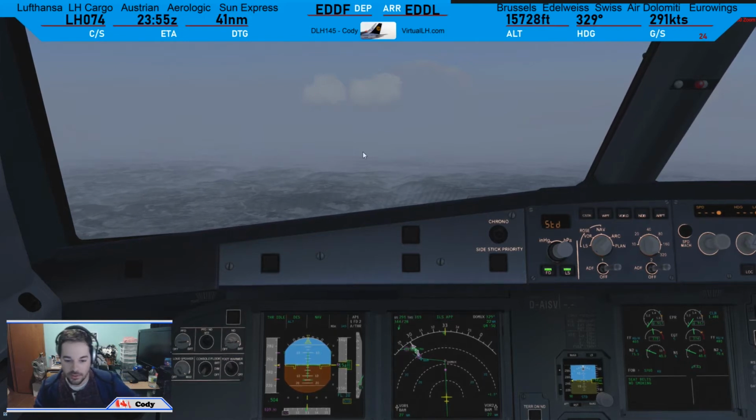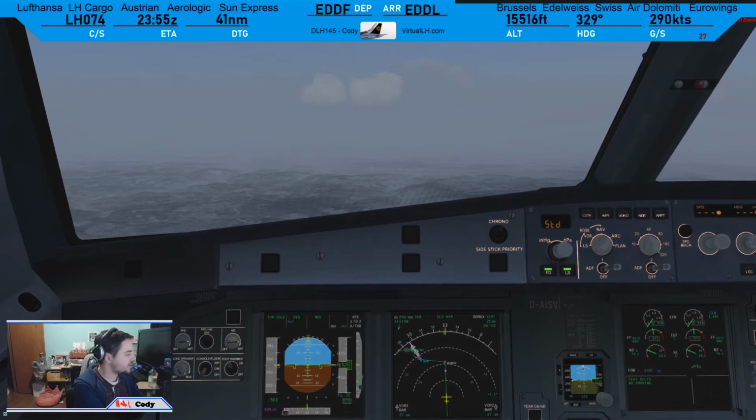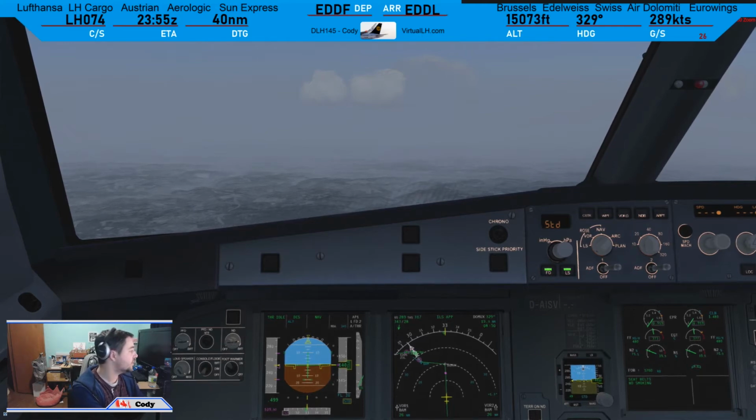So we're passing through 15,000 now for the arrival into Düsseldorf. Maybe we'll do CTAFs over voice and see if anybody responds. I don't think this guy will, but we'll see. Maybe he is talking down there and we're just not hearing. Hasn't moved yet though. NMES. Let's see what NMES has to say.